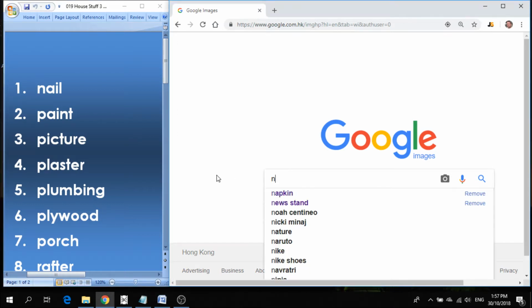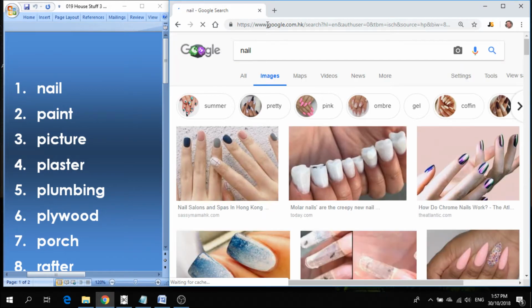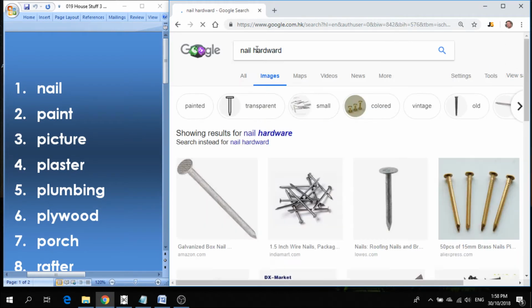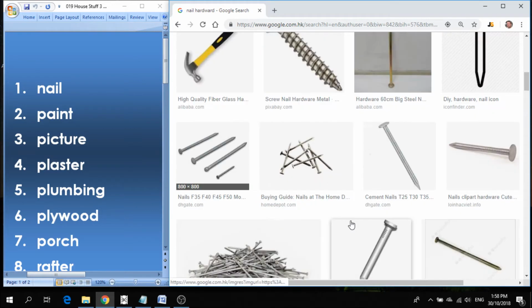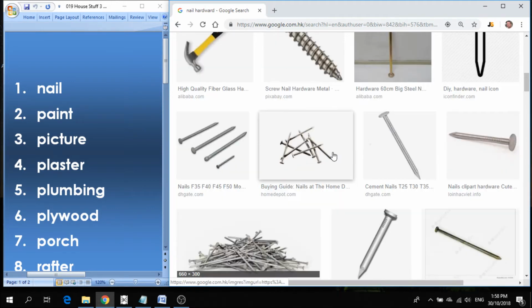Number one is nail. Nail. Actually, that's the wrong type of nail. Let's see, hardware nail. So a hardware nail is something that we use. It's a building material. It's something that we use to hammer to connect or to attach things to each other. So with a nail, we always used to have to have a hammer. So hammers and nails go together, but this word is nail.